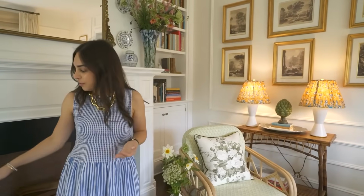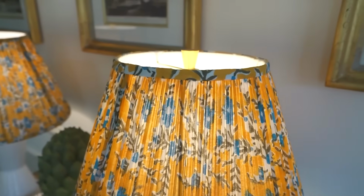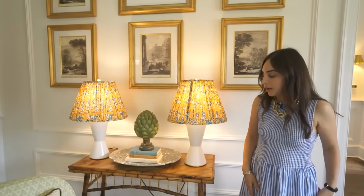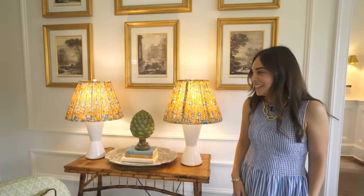These pillows, I love a faded chintz, and these have really taken nicely in the 3 years that we've been here. They've kind of mellowed out a little bit. And sometimes I put things on the reverse, like I'll take a chintz and put it on the reverse to make it look a little bit more faded. This table was vintage as well. These are really pretty Bunny Williams home lampshades, and we love anything of Bunny's always.